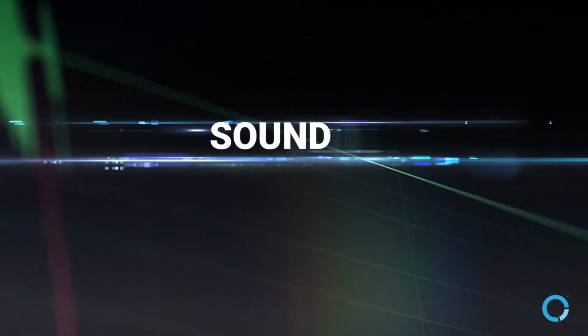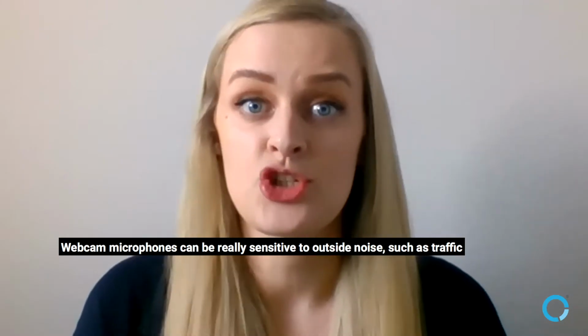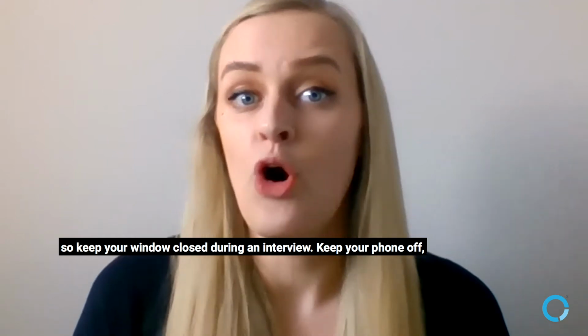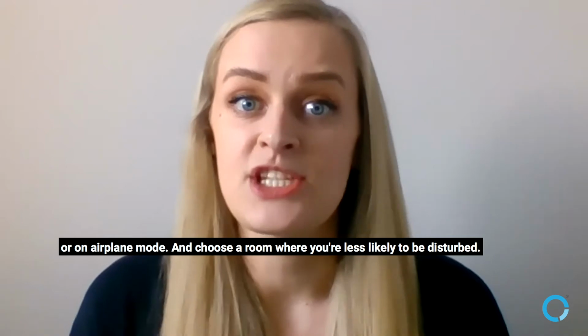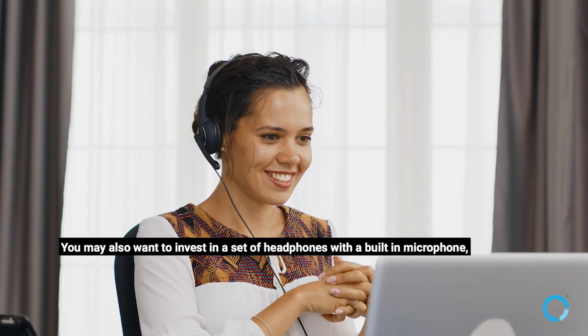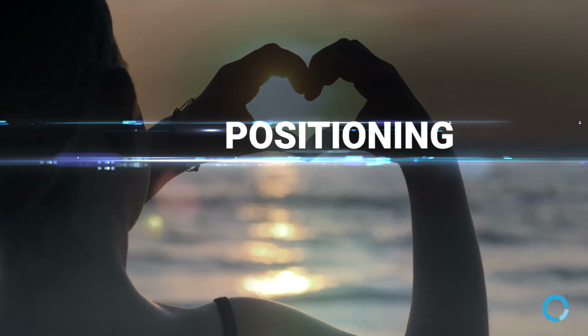Webcam microphones can be really sensitive to outside noise, such as traffic, so keep your window closed during an interview. Keep your phone off or on airplane mode, and choose a room where you're less likely to be disturbed. You may also want to invest in a set of headphones with a built-in microphone or a USB microphone that you can plug in to up your sound quality.